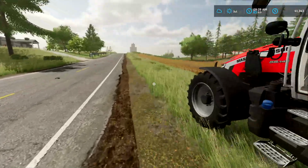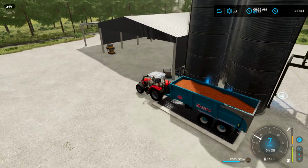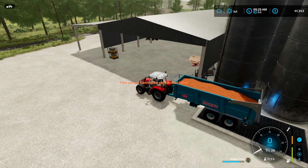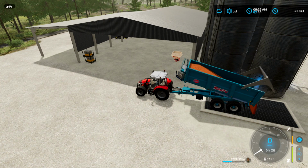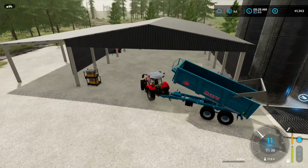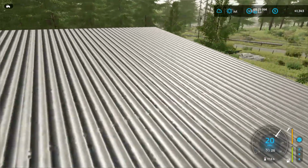Let's grab this guy, go get it dumped into silo. It feels good just to be putting crops in our silo. Thrilled to death with that. We really haven't done much. What are we doing? Oh, there you go. I guess I was not in the center. It is a bit picky. There it is. All right. So let's get this guy in here. Let's just drop it off. There it goes. In and out, in and out.